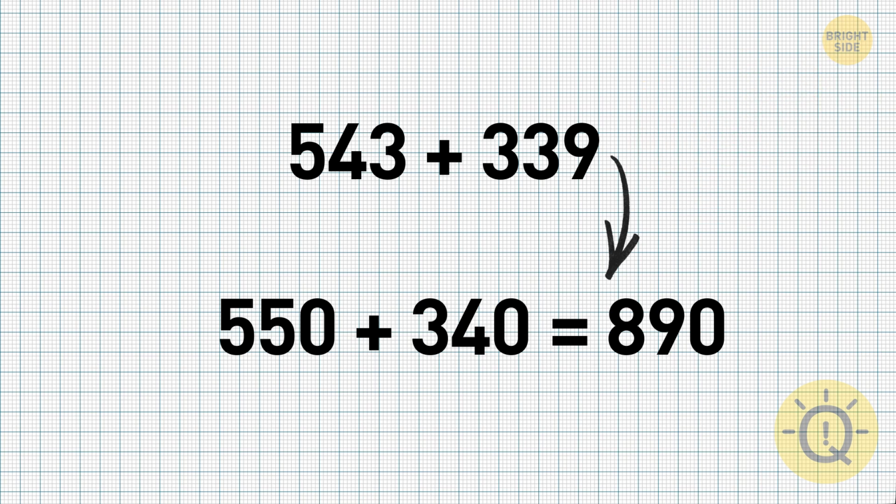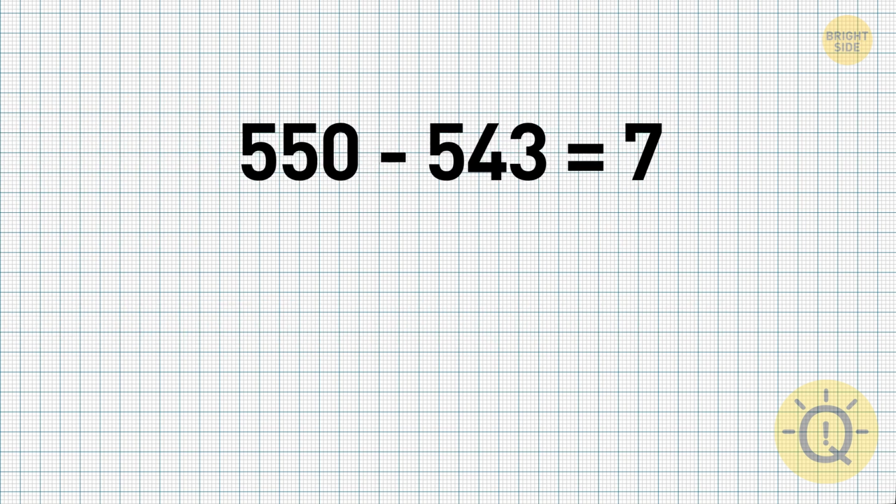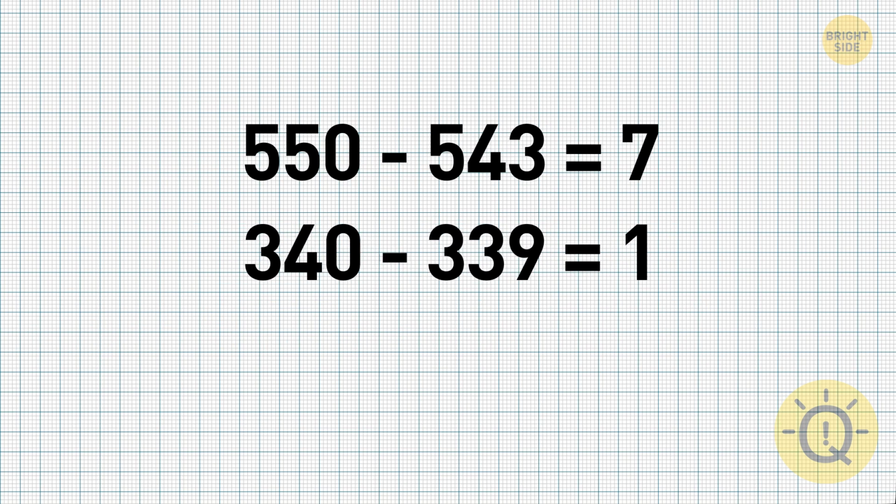To determine that, we need to remember how much we added to the initial numbers. That would be easy. We just need to subtract the original numbers from the rounded up ones. The results look like this. 550 minus 543 will be 7, and 340 minus 339 will be 1. Now add 7 and 1, and you'll get 8.